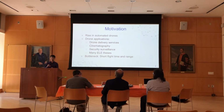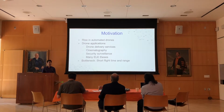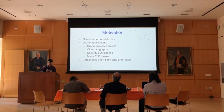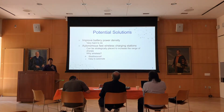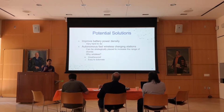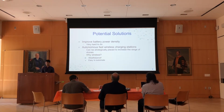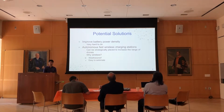So drones give us all these benefits, but the problem with the drones is that they have a very short flight time. And with short flight time, they have a very low range. So a way to improve on the range of the drones is we could just improve the battery power density, then drones can fly longer. But that is a difficult task to do, and there's a lot of ongoing research going on for that.